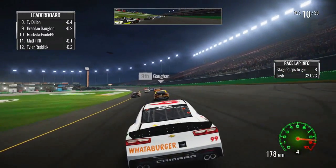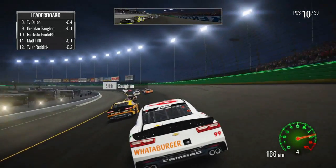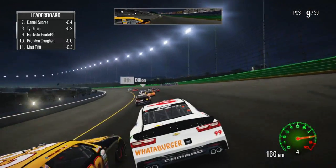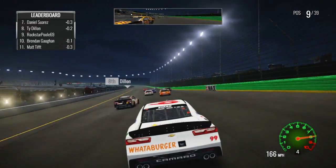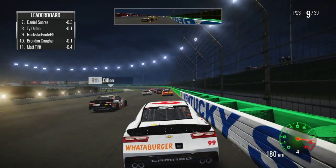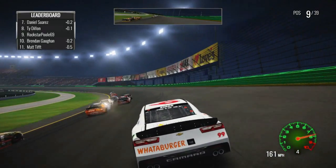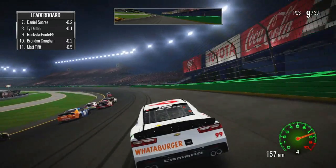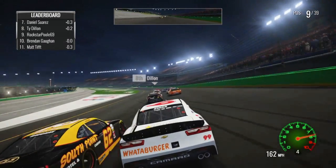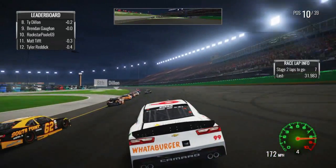But we stay top 10. Should go around the outside of 62, Brendan Gaughan. And now to Ty Dillon. Austin's up here somewhere then. There's Daniel Suarez. Oh, see Brendan Gaughan come up quickly. That's a door in from Gaughan.